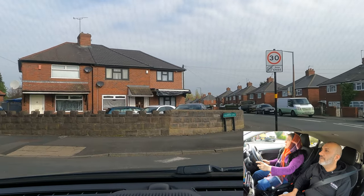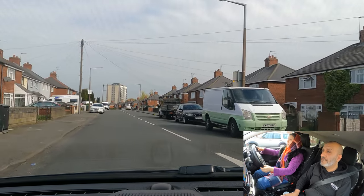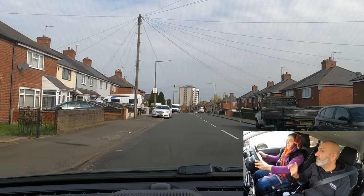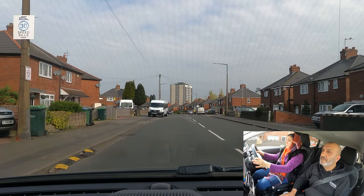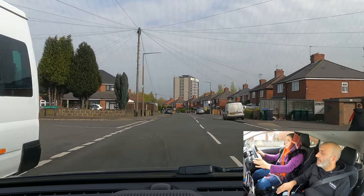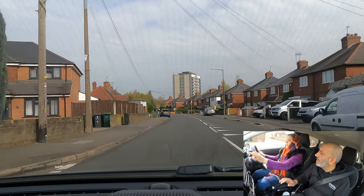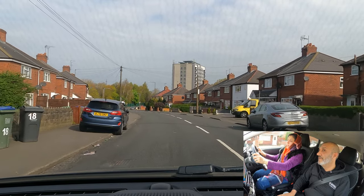Look at the speed sign now. 30. No, no. Yeah. Little bit of gas, yeah? Because we have less space to move. So when we're going around a smaller roundabout, keep your speed around 5 or 6 miles an hour on that roundabout, yeah? Then we can control our car.